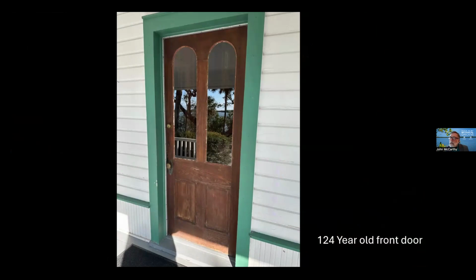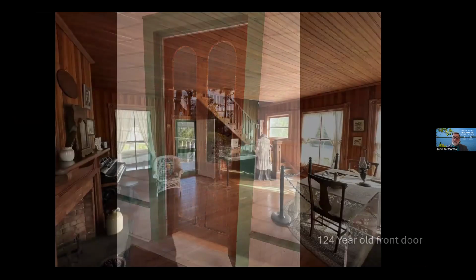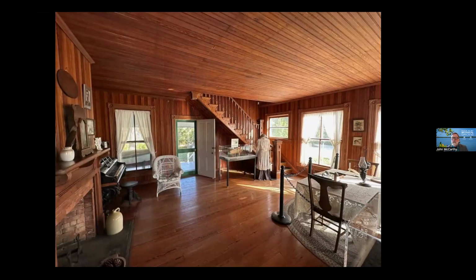So let's go ahead and take a little tour of the house real quick. Let's walk through a 124-year-old front door, which is kind of amazing, original front door. And this house is very warm and inviting. You come right into the middle of the house and you're exposed to this huge great room. Again, no interior walls here to block that breeze. You've got the staircase welcoming you up.